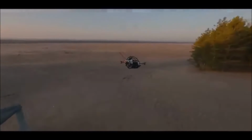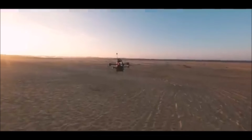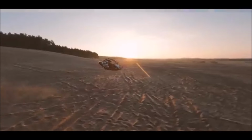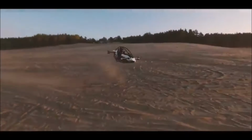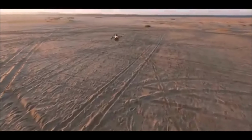The Jetson ONE is a personal all-electric vertical takeoff and landing aircraft designed for recreational flying. This ultralight aircraft is intuitive, with a flight control system that allows users to experience the thrill of flying without requiring a pilot's license. Features: ultralight design for easy operation.